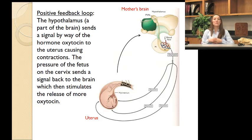And that's going to go in the mother's blood all the way up to her brain, and the brain is going to say, oh, I see that the puppies are stressed. I'm going to release a hormone called oxytocin. And so oxytocin is going to travel in the blood of the mother's body all the way to her uterus, and it's going to make the wall of the uterus contract. And that's going to start pushing the puppies out.